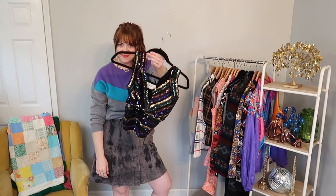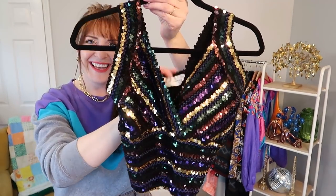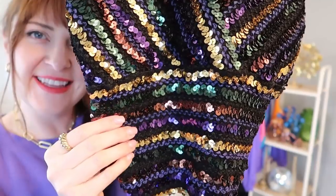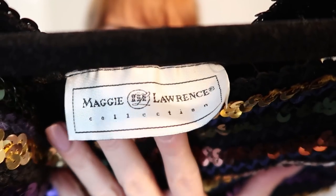Now I'm gonna show you my surprise favorite piece of this haul, this sequin halter top. This was a vintage dead stock piece, still with the original tags, and it is plus size from Maggie Lawrence. So I did get to try this on in the fitting room and I was actually super into it. I just thought this would be a fun piece to style and it adds a little bit of sparkle and glam element when it's layered up with some more casual elements.